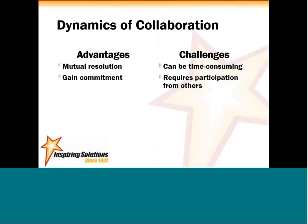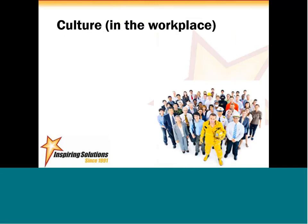Some advantages of collaboration. The benefit of having a collaborative culture is that you obtain mutual resolution, and typically as people participate in the decision-making process or of change, they gain a great commitment to the change or the decision. However, it can be time-consuming because it does take participation from other people.